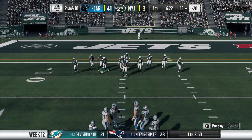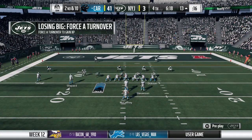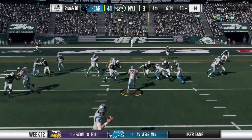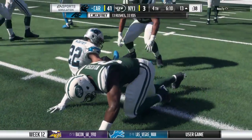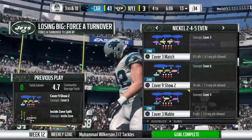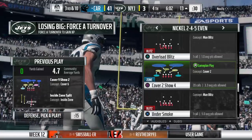So second and 10 here. Out of the pistol, McCaffrey. And nowhere for him to go again. He'll get back to the line of scrimmage. That's it. Back-to-back stops make it third and 10. So back-to-back plays here where he couldn't get anything on the ground.